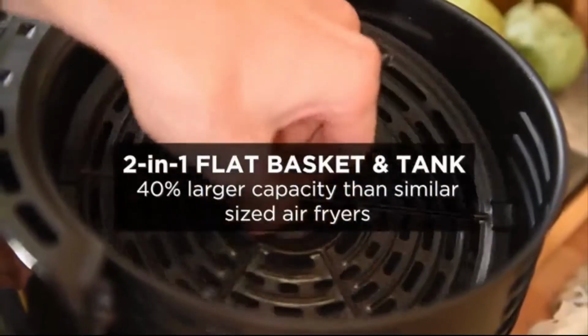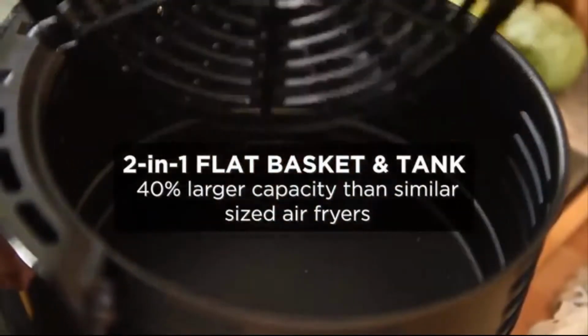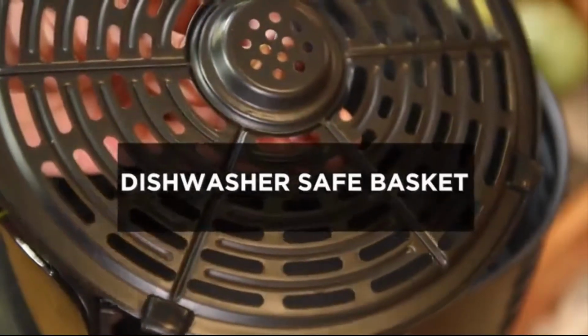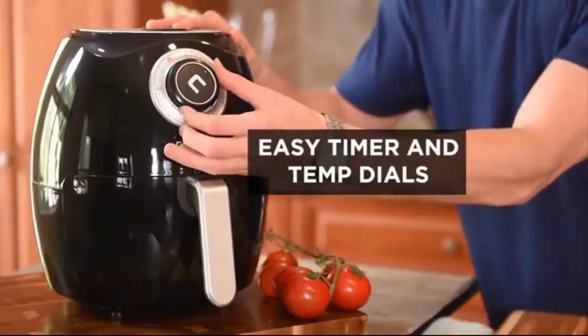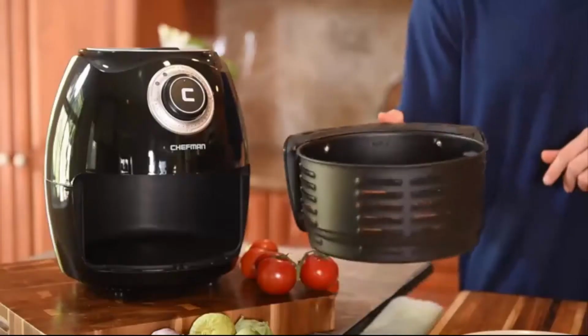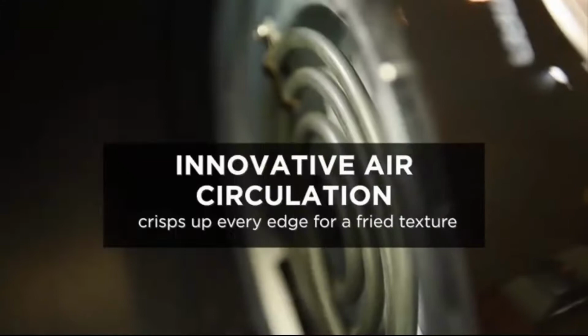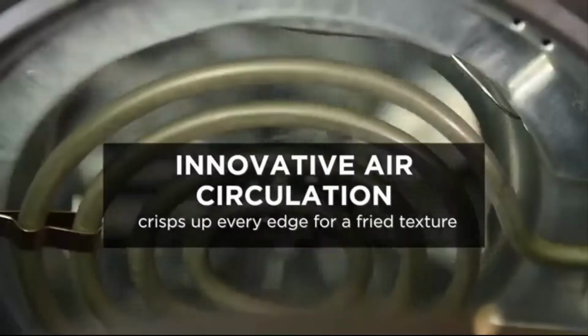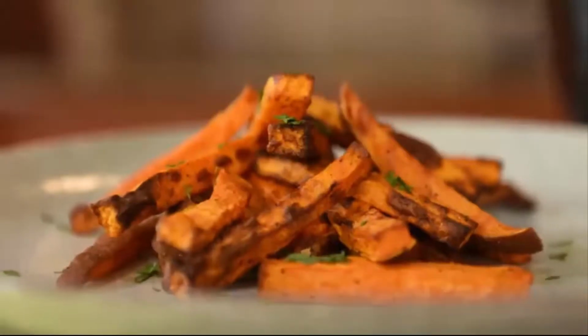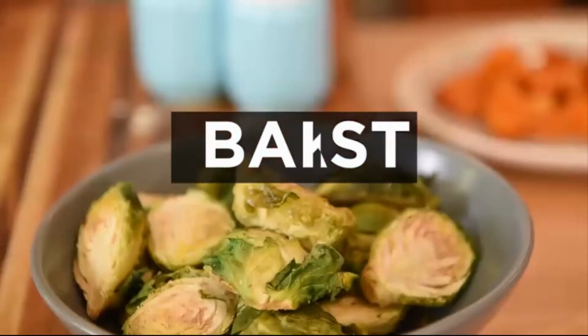Includes a space-saving flat basket that increases capacity by 40% without adding to the footprint. The detachable flat basket, cool touch exterior, and auto shut-off features ensure added safety and security. The large 3.5 liter frying basket is removable and top rack dishwasher safe, so your meal is as easy to clean as it is healthy and delicious.